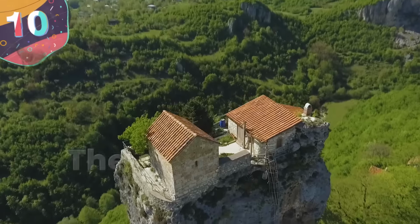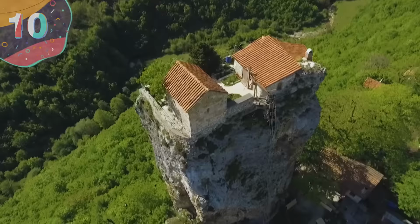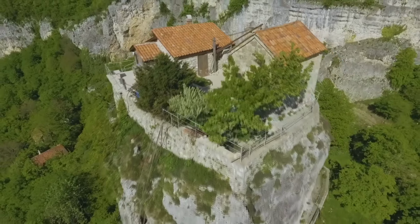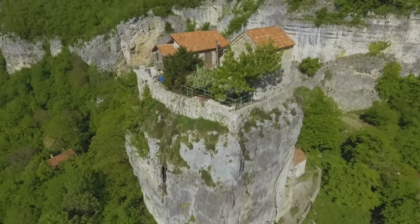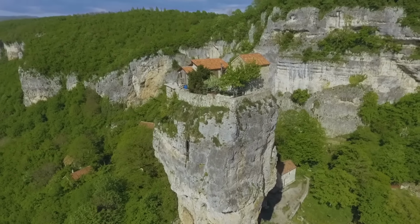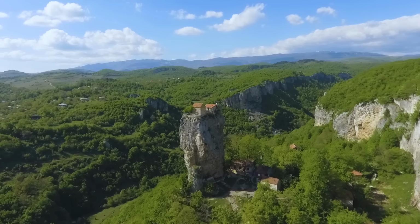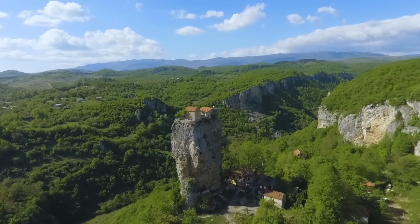Number 10. The Kachki Pillar. In the country of Georgia, close to the town of Chiatura, there's a naturally formed limestone monolith that's known as the Kachki Pillar. Rising around 130 feet or about 40 meters above the ground, there's a small platform at the top, and evidence has been found that suggests religious buildings have been present there for centuries.